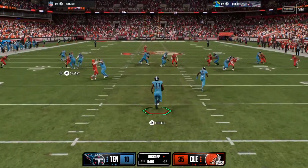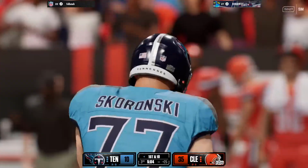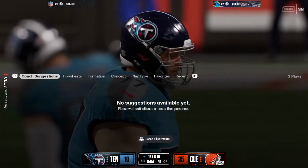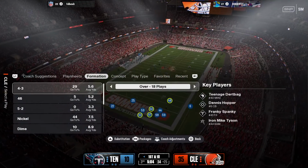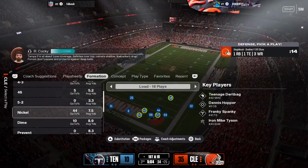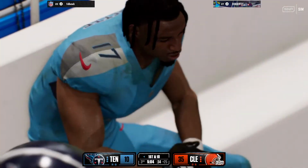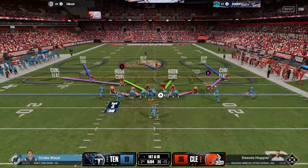Legette on the return. He'll be brought down right around the 25-yard line. Looks like we have an injured Titan on that play. So as they look at the injured player, we'll take a timeout. From the 25, they'll go to work. First and 10.